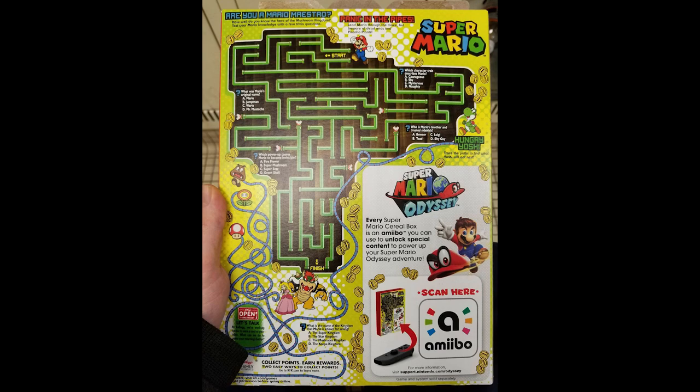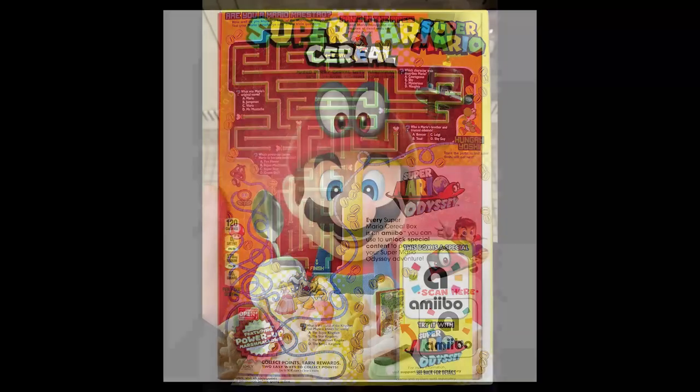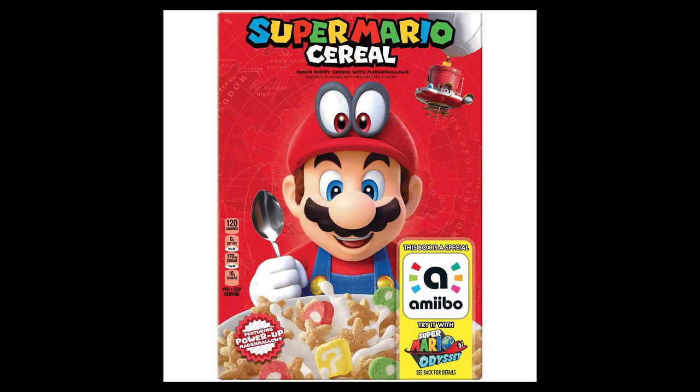It's also showing Nintendo continuing the trend of expanding their IP beyond their systems. So, for starters, this box is clearly advertising Super Mario Odyssey. Obviously, it says try it with Super Mario Odyssey right on the box. And it has the Odyssey itself, plus the map in the background and Cappy on Mario's head. But they're not calling this Super Mario Odyssey cereal. They're just saying Super Mario cereal, maybe to broaden the appeal of it.